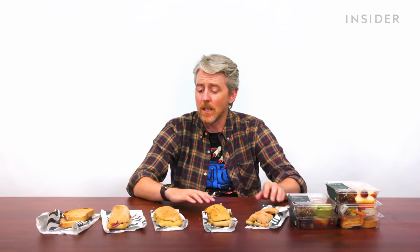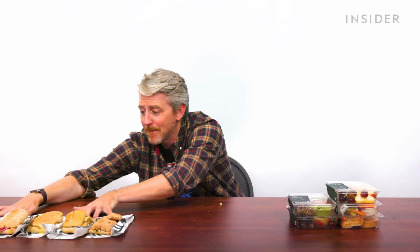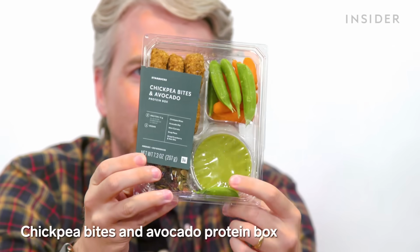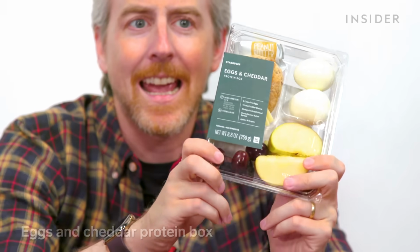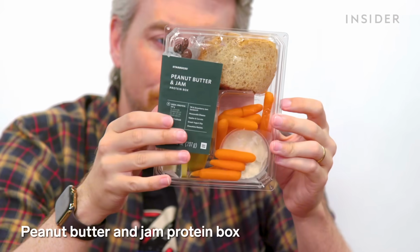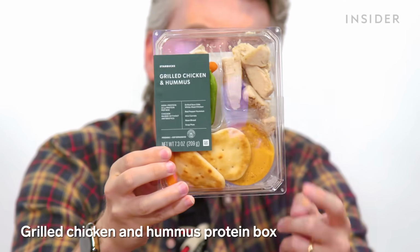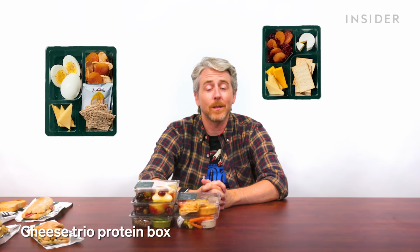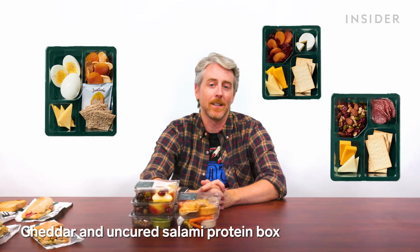On to the protein boxes. The chickpea bites and avocado. Can you tell what's in there? Obviously avocado, chickpea bites, egg and cheddar, cheese and fruit, peanut butter and jam, grilled chicken and hummus. There's your hummus, there's your pita, there's your grilled chicken. You can also get, which was not available at the store today, egg and Gouda protein box, a cheese trio protein box, and a cheddar and salami protein box.